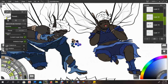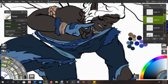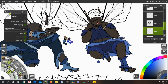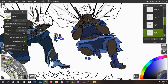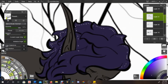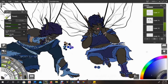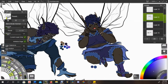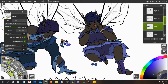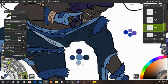But yeah, I tried to stay as close to the colors that I dropped off the Bumble, but I did adjust them slightly for both of them just to differentiate them a little bit more. So she's a little bit more purple and he's a little bit more blue. And then their skin is very slightly different. He's got a little bit more of a cool tone in his skin, and she's got a little bit more of a warm tone.